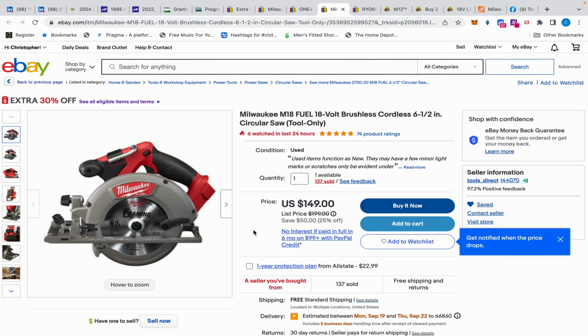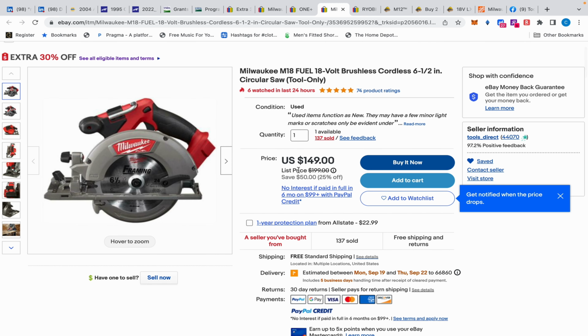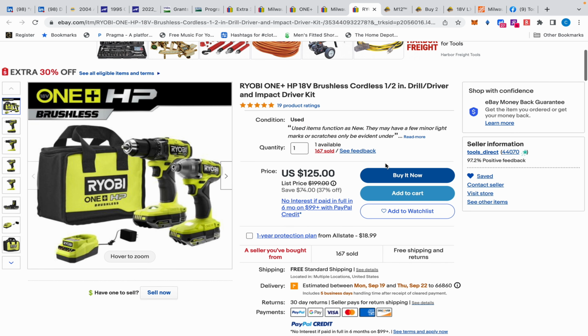You have this framing circular saw. Excuse me, you have this 6.5-inch circular saw, Milwaukee Fuel, $149. You get 30% cash back, which brings this to $99, $100 even. And then you have this Ryobi kit right here, $125 plus 30% off. And again, your Rakuten and all of that.